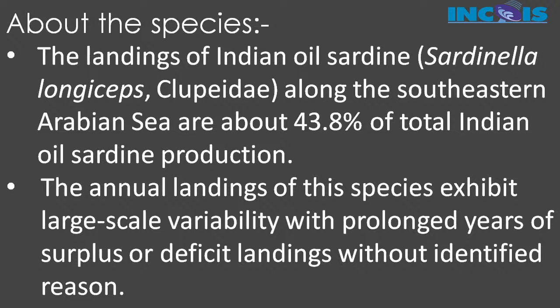These fluctuations need to be addressed, and understanding them is very important. For a long time in India, various scientists have studied this aspect and given several reasons, but an operational prediction system is still missing. With the knowledge already available in the literature, if there is a possibility to develop a prediction system, it will be a great help to the fishermen targeting this oil sardine.